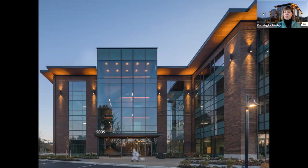And then you can't see it in the picture, but we believe that a great project has elements of surprise and delight that are essentially baked into the project. And with this staircase, we have another one, and it's the lighting in the staircase. We have the ability to change colors so that we can celebrate holidays or sports teams and make the building more interactive to be able to engage with the neighborhood.